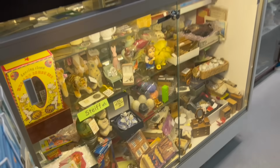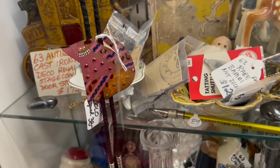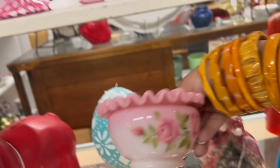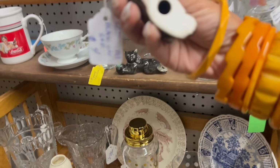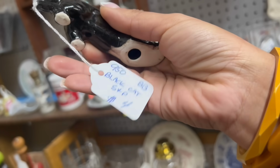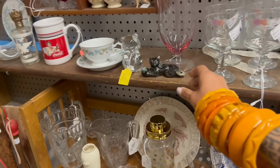And I'm getting into costume jewelry territory. I found some really great stuff in this booth the last time I was here. Look at that crazy cat bolo tie. This is a gorgeous piece of Fenton. Oh my gosh. I love the Rosaline. And then I see some cat, are they salt and pepper shakers? They are. $4. Black cats. Well, I'll take those for the cat sale.